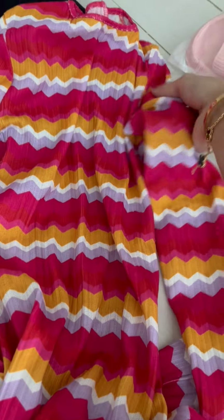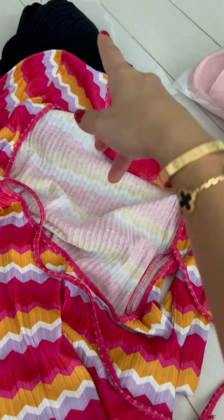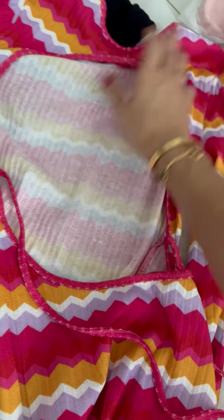It's super soft. I think this dress was only $10 and the black dress was only $8. So that is so amazing. And then the back is backless. So I can't wait to try this on.